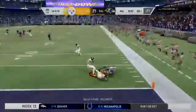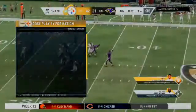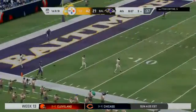A battle for it, and it's intercepted. Picked off inside the 5. And a big turnover there as his guys will get the football back.